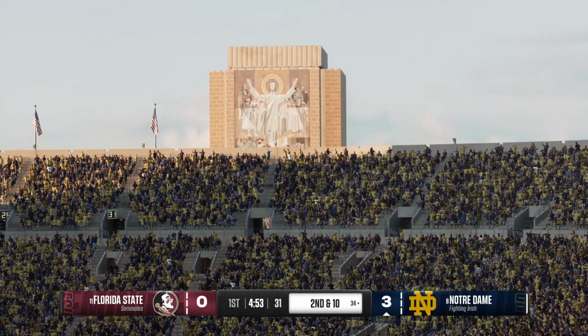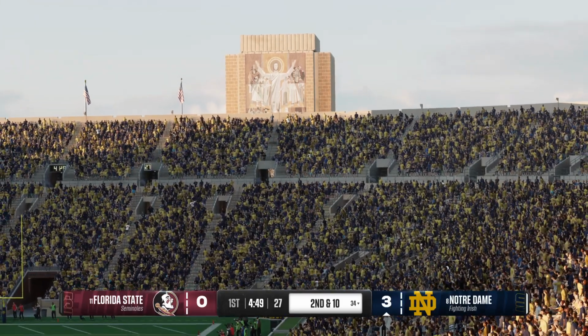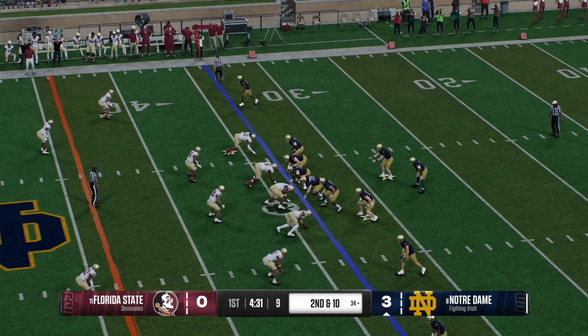I'm not really sure what they can do to try to create some space. I know. Block better. How about the offensive lineman push some guy backwards and make some holes? Got stuffed on first down. It's 2nd and 10.